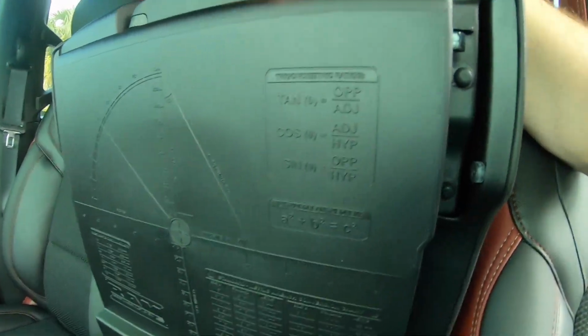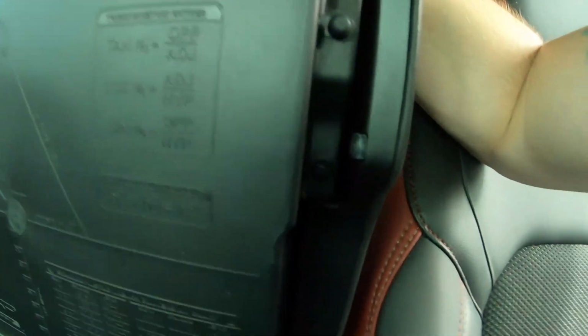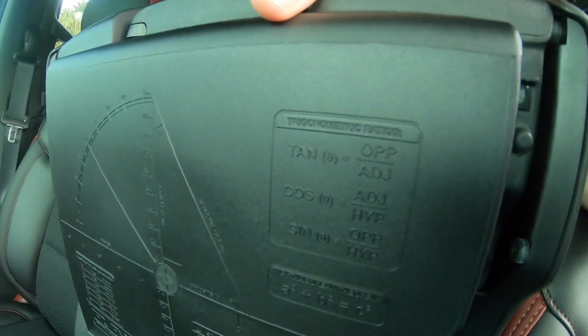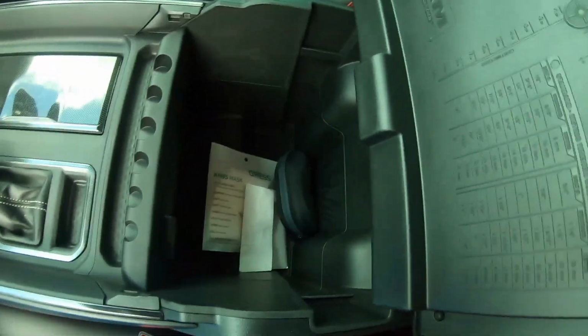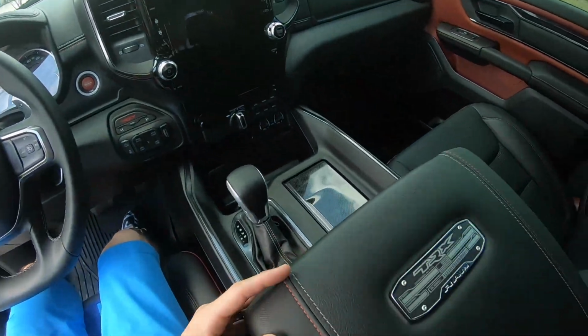Some more Easter eggs: if you were doing trigonometry in traffic one day and you need to find cosine, tangent, all that, it's right here. Or some other random stuff. The other TRX little Easter egg down here of the Raptor and the TRX, that's all stuff you've seen before. But the interior of this truck, A1.